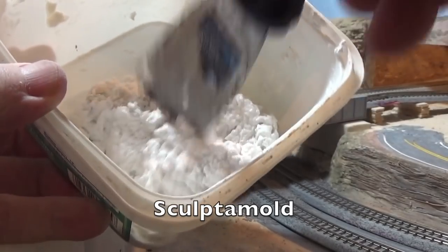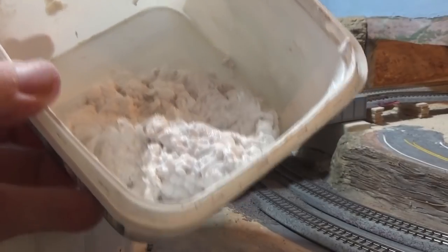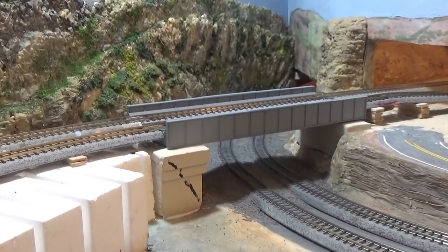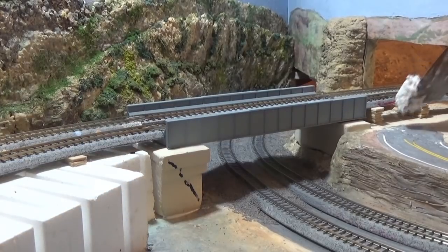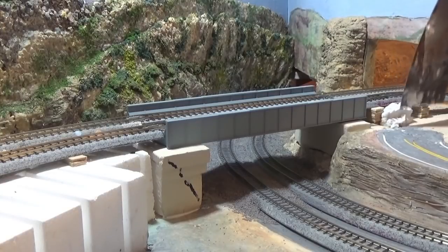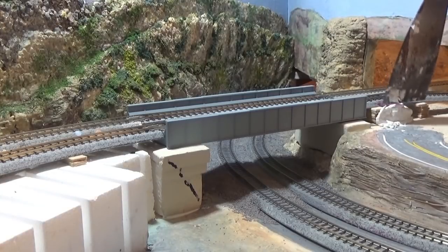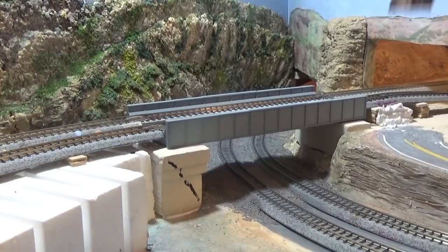Here I've mixed up a batch. I like working with Sculptamold. It's a great material for building scenery. Sometimes, though, it can take a long time to dry on the layout. Now I'm applying the Sculptamold under the track to fill up that space. No doubt there are other ways that I could have filled up the space, but this way is quick and easy.